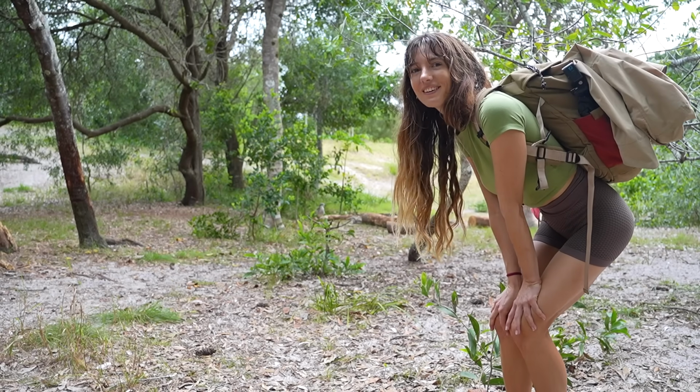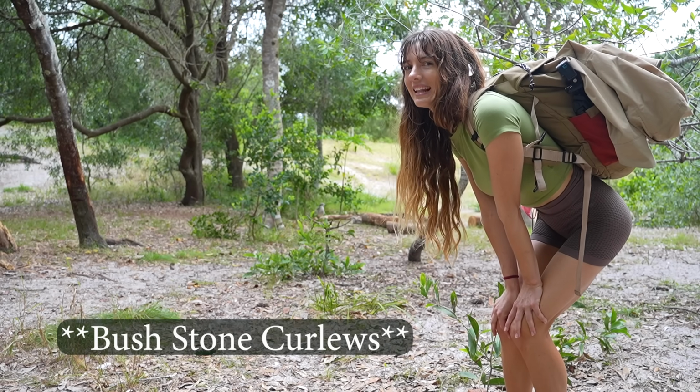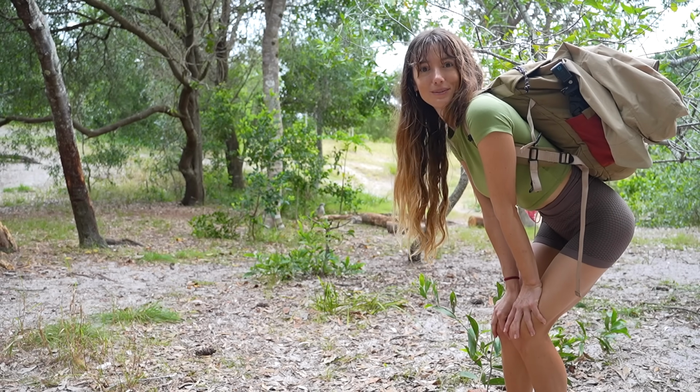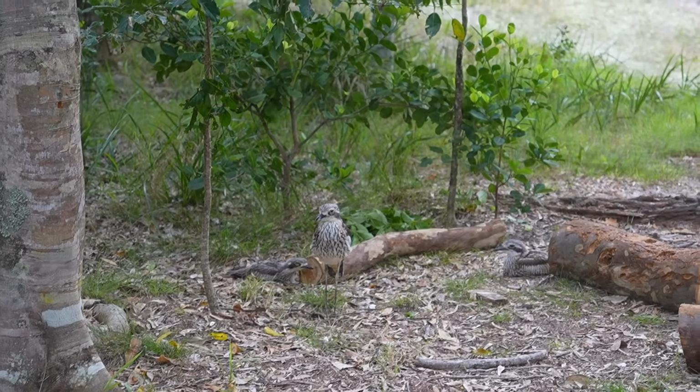Here are some beautiful curlews. The thing about them is, when they get a little bit spooked, they either just sit down on the ground or they freeze, so it makes them really good for filming. This is two adults with their chick.